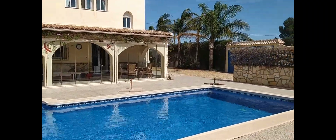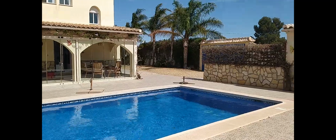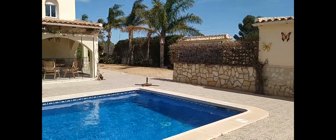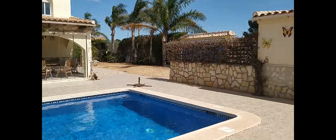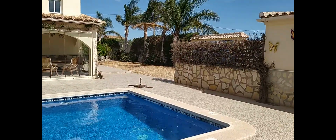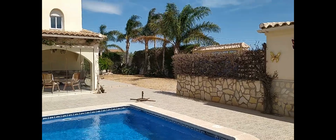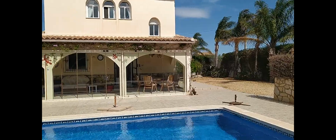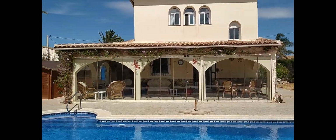Now this is going to be a long one because there's such a lot to cover, because this property offers an awful lot in terms of living space. It's a 4-bedroom, 3-bathroom, but could easily be a 5-bedroom, 3-bathroom. You'll see what I mean in a minute. And what I'm going to do now is take a wander around the outbuildings and the gardens before we go and take a look inside.